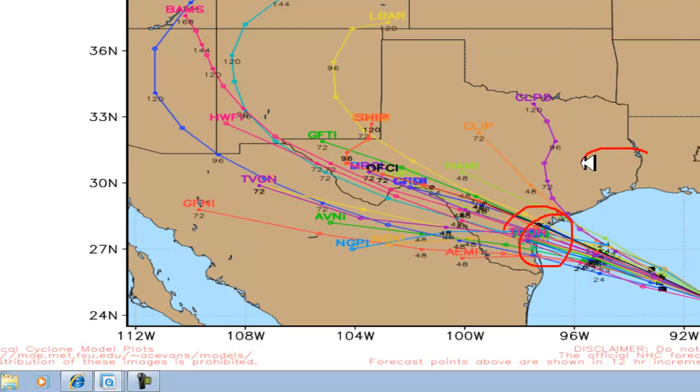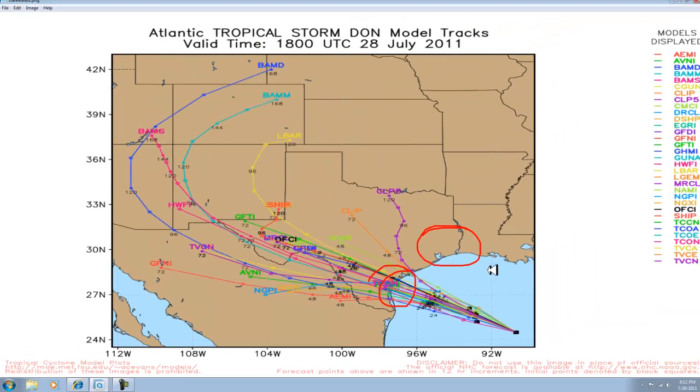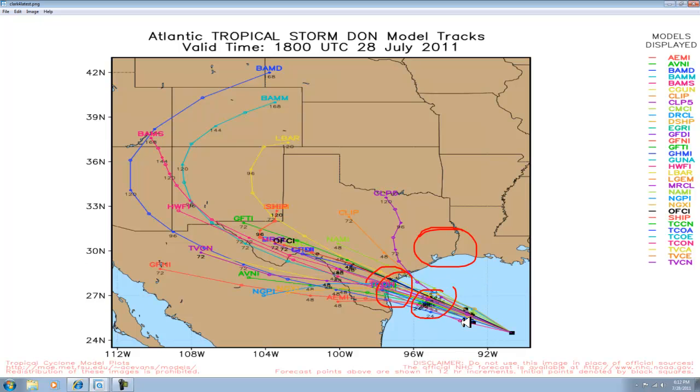So everyone up here that lives in Southeast Texas, I believe you can breathe easy. I think we're all in the clear. So once again, we'll keep updating you. I'll do another update tomorrow, as this will be approaching landfall by tomorrow night.